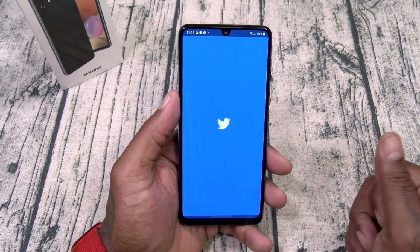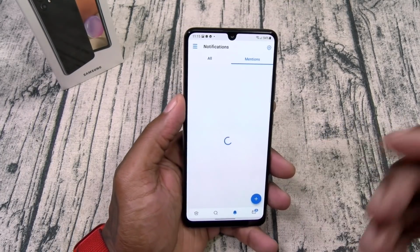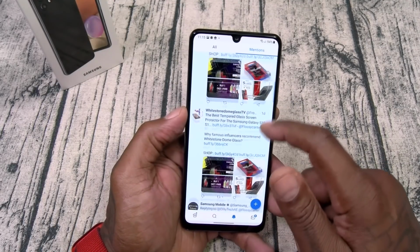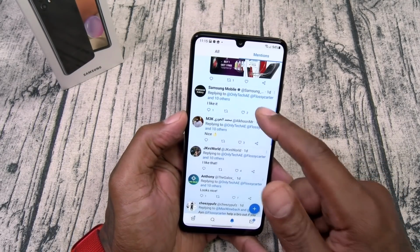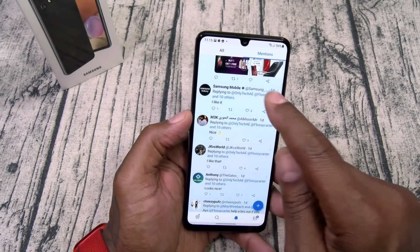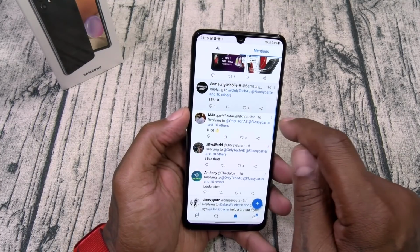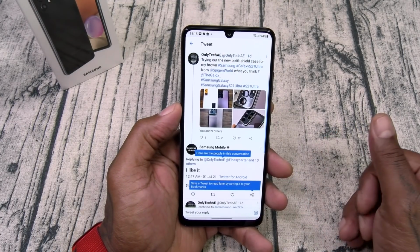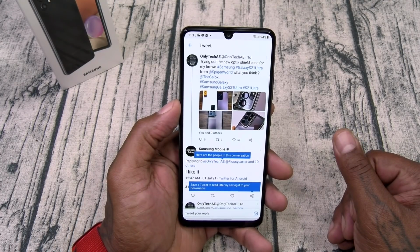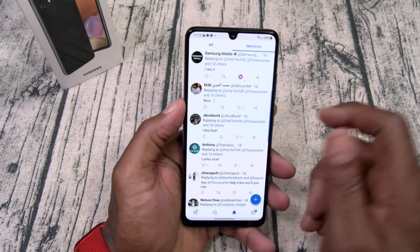Now, y'all know I hate going to Twitter. I'm always getting roasted, but let's take a chance. Okay, Whitestone Dome. They get a lot of mileage out of the name. It's all good. Samsung Mobile. What they talking about? Let's see what's going on with this conversation. Trying out the new optical shield for my Samsung Galaxy S21 Ultra. Okay, I like that. Let's go ahead and like that.